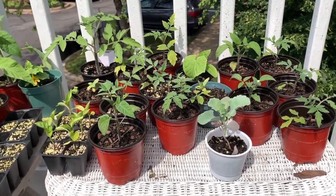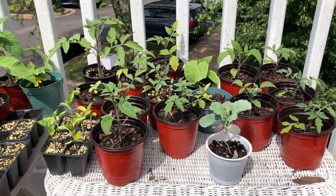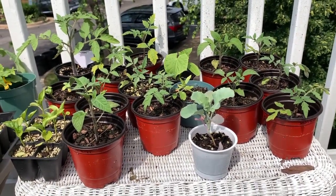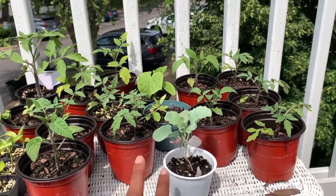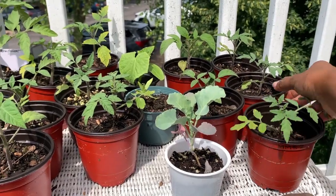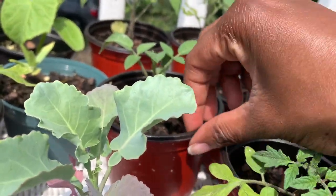Okay, so these are the seedlings you could see in the background behind me. I just noticed the wind just picked up, so I apologize if you can hear the blowing in the phone, but that is nature, right? So anyway, these are seedlings that some have been up-potted, as you can see, some have not. It's a mixture of broccoli, which is what this one is, some tomatoes. Let's see, this one's a money maker. This one is a Berkeley tie-dye. This one is a German pink.